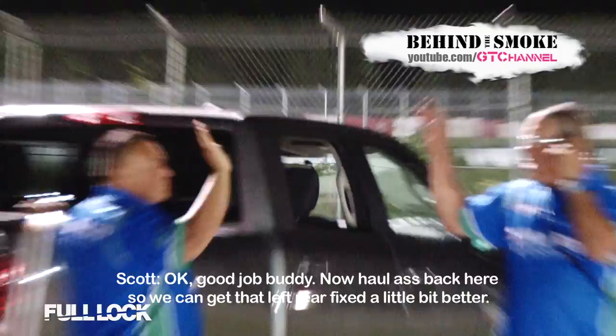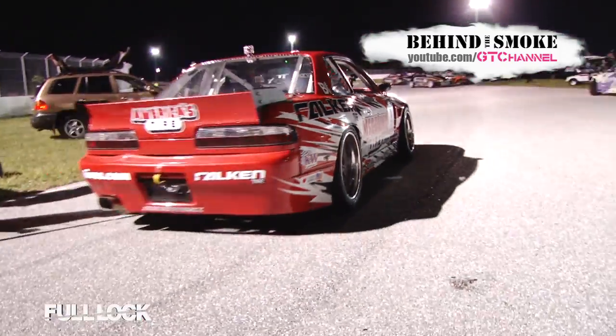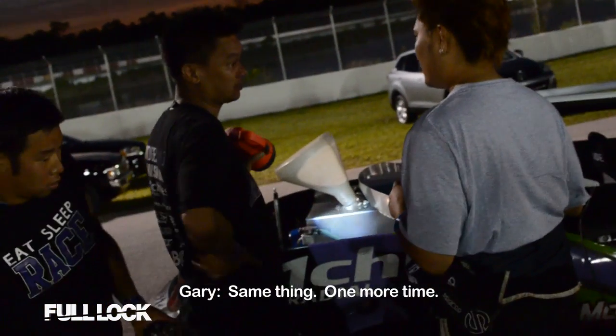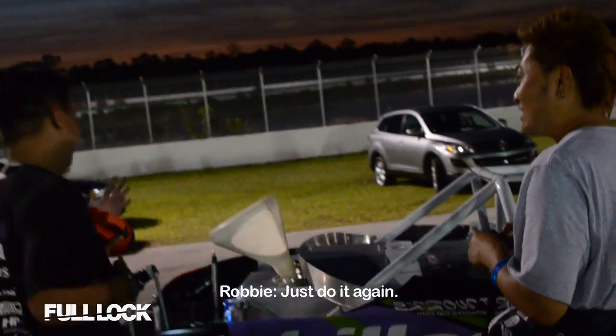Hey, good job, buddy. I'll ask you to get back here so we can get that left rear fixed a little bit better. There's that big angle here. A lot of angle, but still a lot of speed. Same thing, one more time. No, one more time. Okay, do it again.